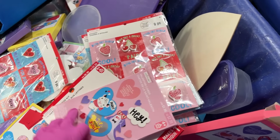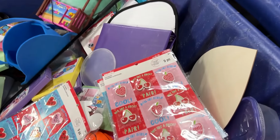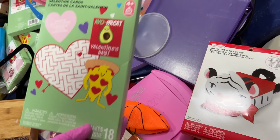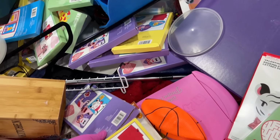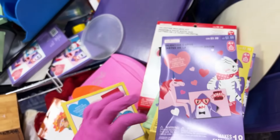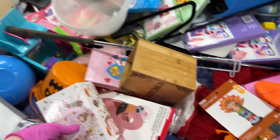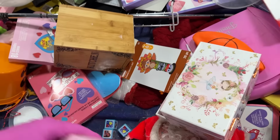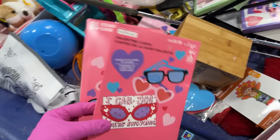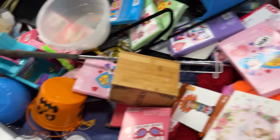Here's a seal. How many come in a box? Eighteen, it looks like. Hey, dude. Oh, those scratch offs are cool. Yeah, scratch offs. Okay, let me get those. Oh, these are cool too. Let's see. We need like 30 cards, so. Yeah, the puzzles are cool. Get two boxes of those, maybe. No, we're just stocking up for Valentine's. Oh, the glasses. Okay, got the glasses. Did you get enough glasses? There's 18. Oh, we need two. Okay.